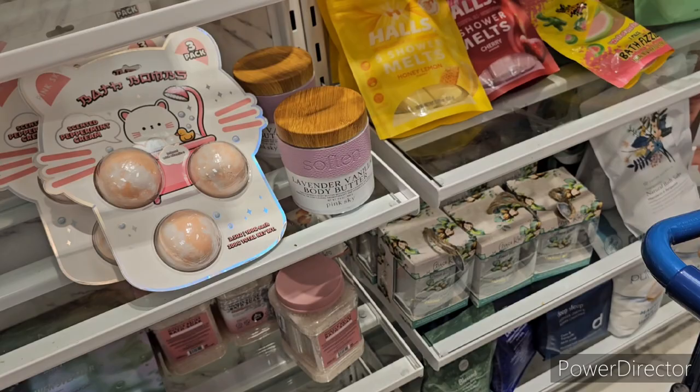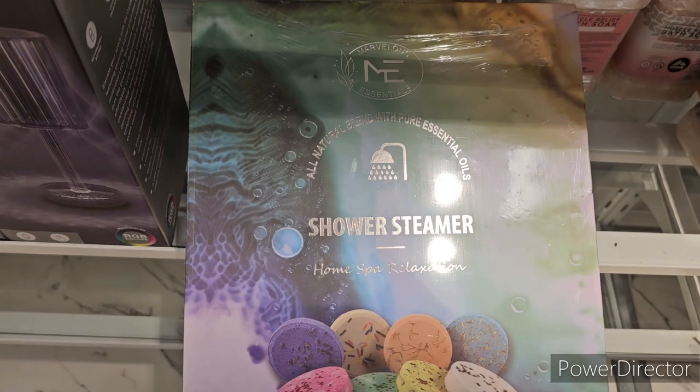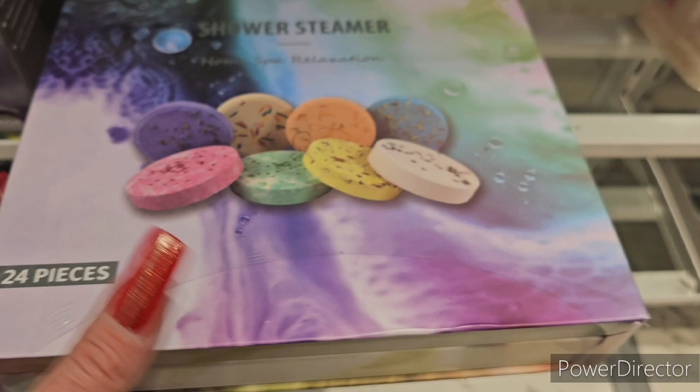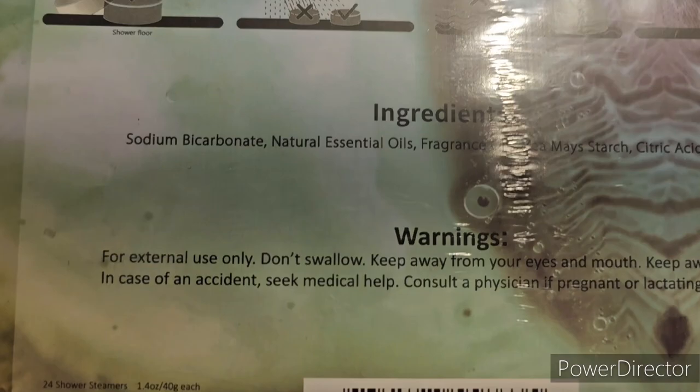Ooh, Shadow Steamer Collection. Look at that. Natural Blend Pure Essence Oils. Wow, these are cool. 24 pieces. Ooh, hello. Tells you how to use them. Oh, that is awesome. They're $10. Not bad. That's really cool.